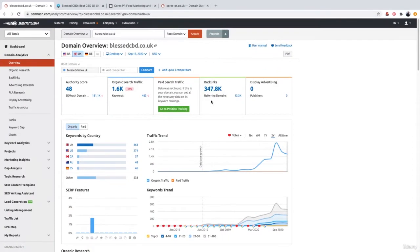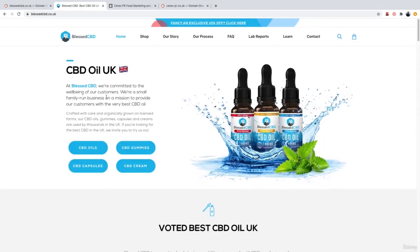So I'm now over on SEMrush and I've searched for the website blesscbd.co.uk. This is a website we're going to be looking at in detail when it comes to negative SEO. The reason I picked this website in particular is because I was doing some keyword research a few weeks ago, and I noticed that this website is indeed suffering from a negative SEO attack. Just to confirm, this isn't my website. I have no affiliation with this website whatsoever.